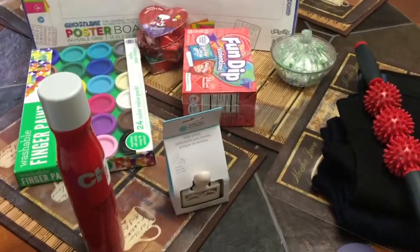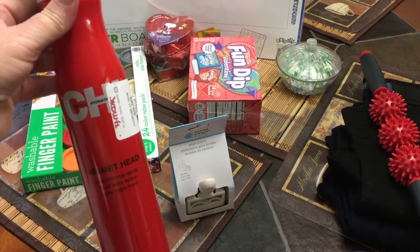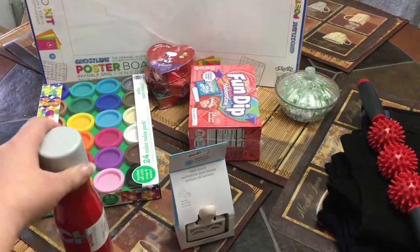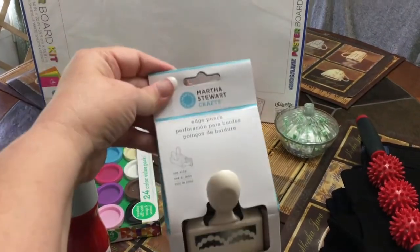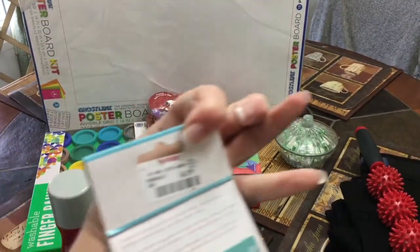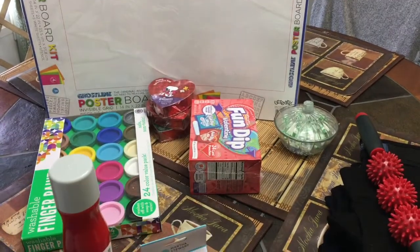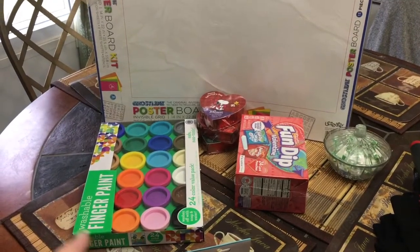And then the last two things I got from TJ Maxx: I got some Chi Helmet Head hairspray, because yes, I've been using some strong hairspray, and it was only $9.99 there. And I found this Martha Stewart Edge Punch, and it was only $4.99. I was like, oh my gosh, yes. So that was what I got from TJ Maxx.